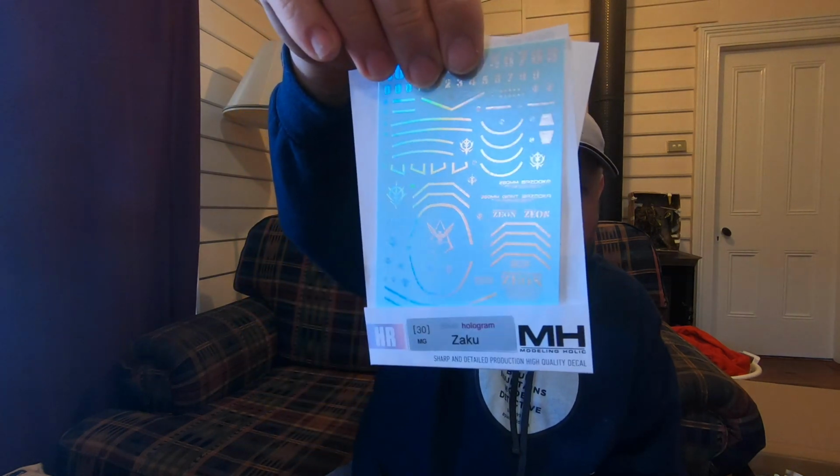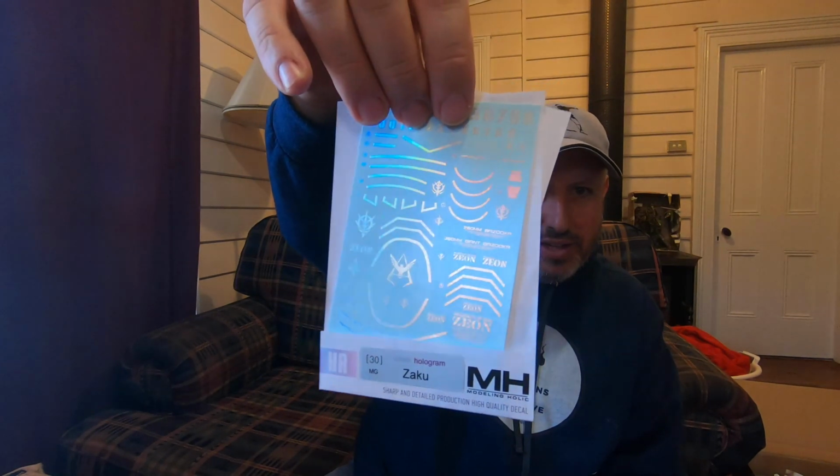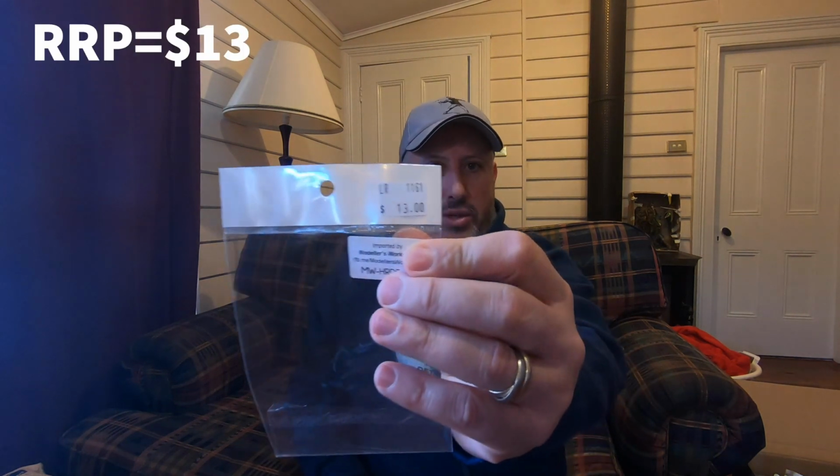Then, oh wow, I didn't really look at these. So I have some silver Zaku hologram decals, I guess. Yeah, they are decals. Sorry, I haven't got my glasses on. Oh wow, they're pretty awesome actually. These are imported by another group here in Australia, Modelers Workshop, and I can leave the details of their website down in the comments below. They're another really awesome Aussie company that's doing stuff, but I don't know if this will come up on video or not. But yeah, that's pretty bloody cool actually. Quite happy with that. That's a nice little value, and the retail value on that is $13.